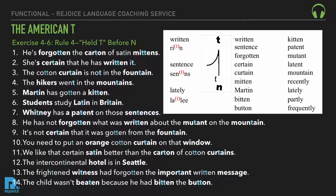8. He has not forgotten what was written about the mutant on the mountain. 9. It's not certain that it was gotten from the fountain. 10. You need to put an orange cotton curtain on that window. 11. We like that certain satin better than the carton of cotton curtains.